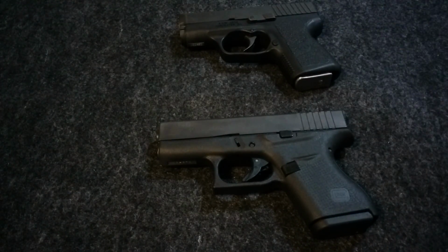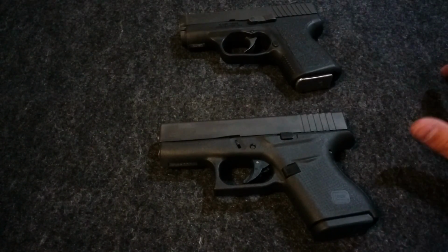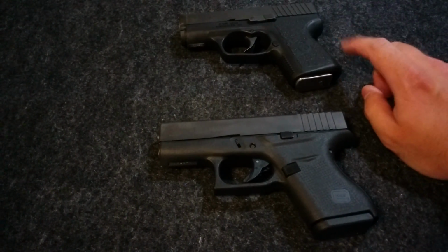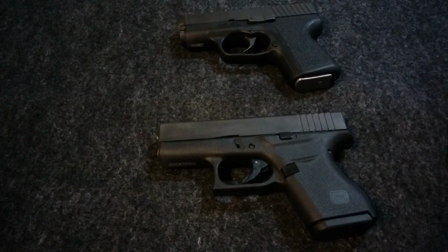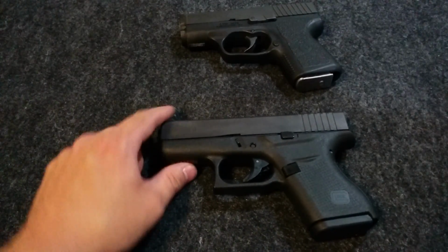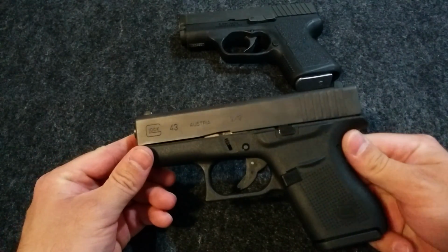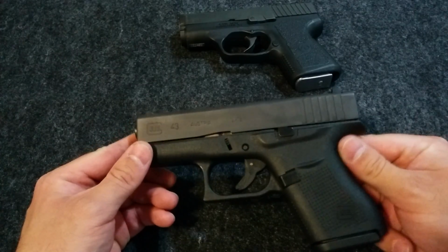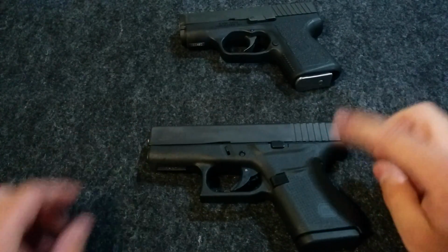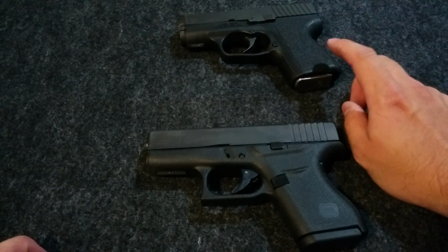It's very smooth. It has a nice crisp break, which the 43 has a crisp break too and a good reset, but it's heavier than both the 19's trigger and the Kahr's trigger. One advantage to the 43 here, I did say that it's longer, and that gives you a longer sight radius, so that does help a little bit. But my biggest surprise when I first picked up this 43 is how much bigger it feels in the hand than the Kahr does.